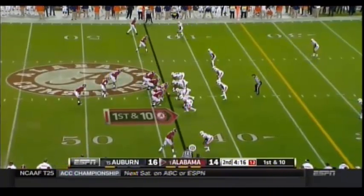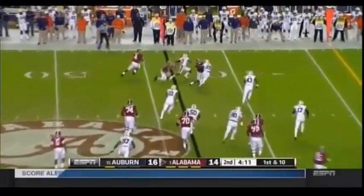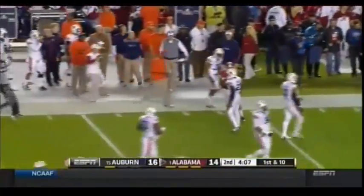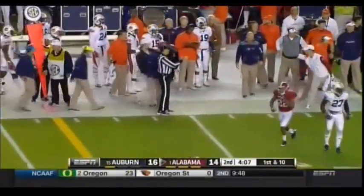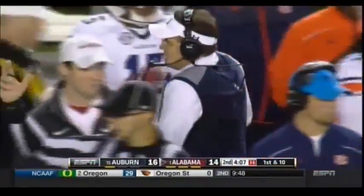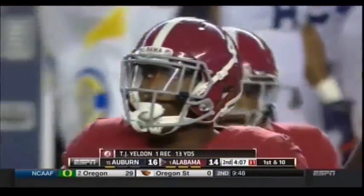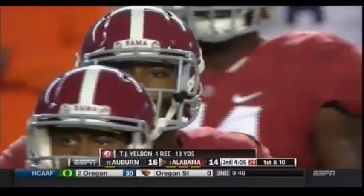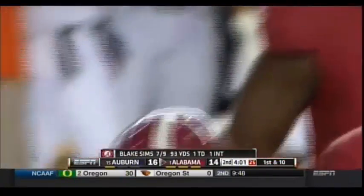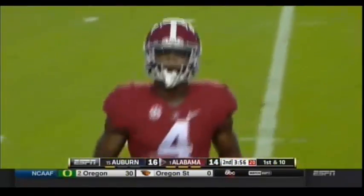DeAndrew White, Christian Jones wide to the far side, man in motion. Yeldon, they swing the pass out to him. Nice block, turns the corner, left side first down the sideline to the 30 to the 25. Both DeAndrew White and Christian Jones threw nice blocks on DBs across the way. And they'll say that he stepped out of bounds at the 30, but still plenty of distance for the first down conversion as Alabama brings O.J. Howard in. That was literally the same play that Auburn opened the game with when they were called for the lateral.